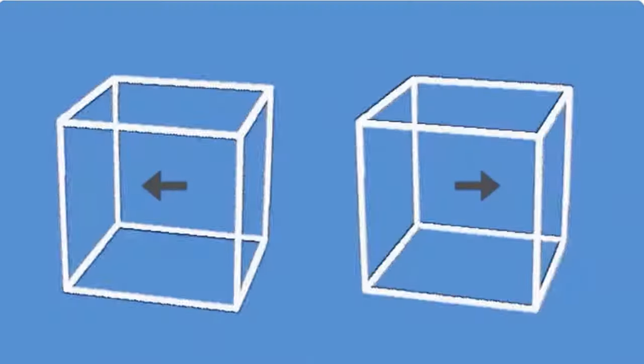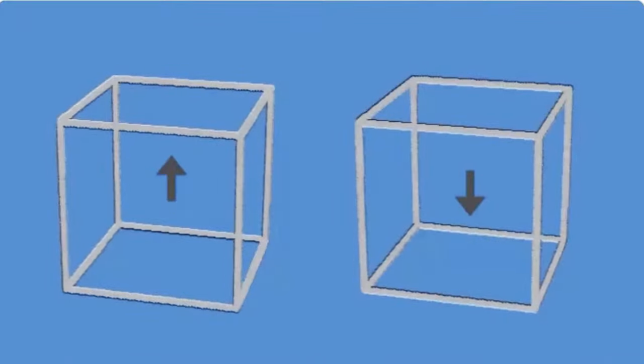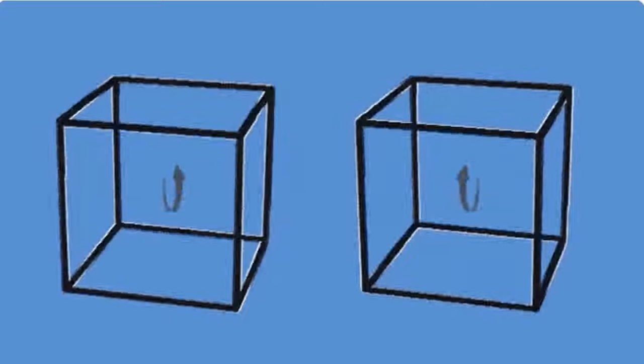When our brains notice things transitioning from light to dark, it is perceived as motion. As the cube's edges alternate from white to grey to black, our brain perceives them as rotating. Mind blown.